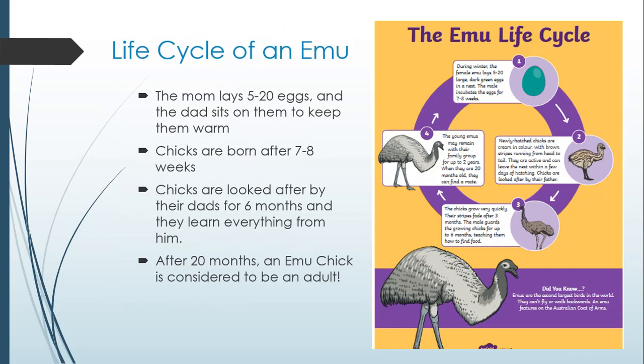That's a long time. And then after about 20 months, the emu can stay with her family, but once they learn everything from dad, then they can go off on their own. But after 20 months, an emu chick is considered to be an adult. So it takes 20 months for them to be an adult, and then they can lay their own eggs, and the cycle starts again.